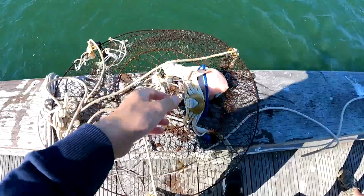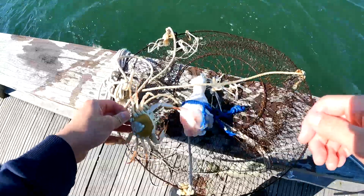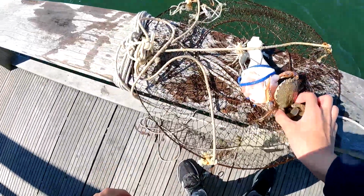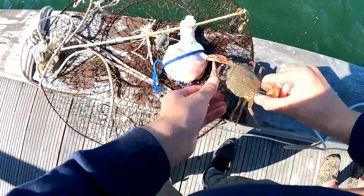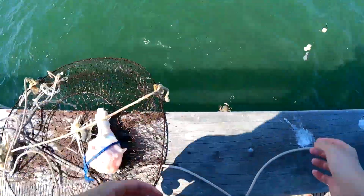Oh, no. Let go of the chicken. You're going back. Let go. I know you're pregnant. I know I have to treat you well, but you got to go back, all right? Hello? Let go, please. There, go back.